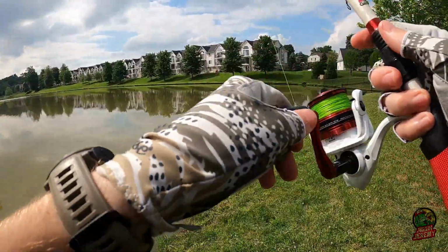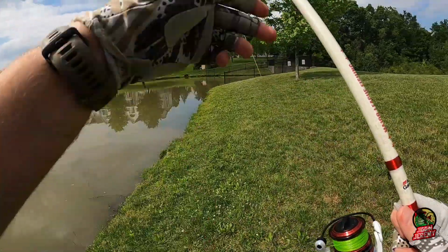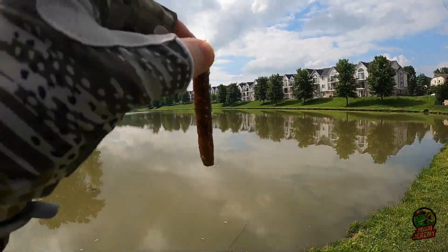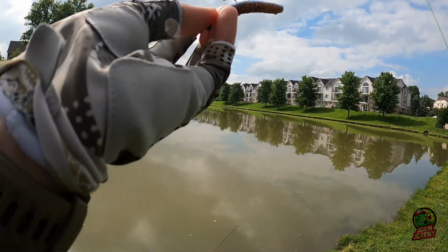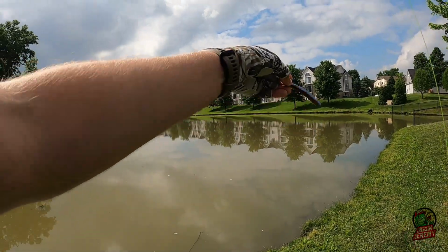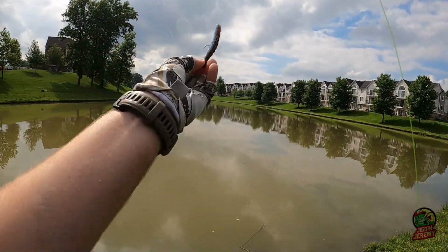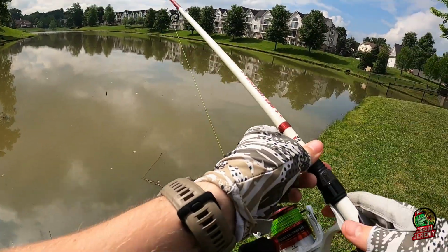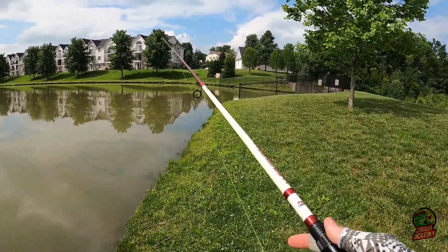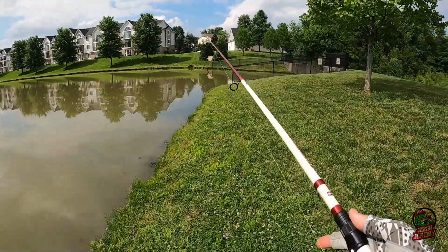Well, I just had one on the line, but it got off. We're starting here with a little Ned rig. This is a Gitzit Squad Ned rig. It's just a little weighted head with a worm that stands up like this. So what we do is we pop it up in the air and it just keeps bouncing up and down like that. And it is one of the most widely known to be successful baits to use for bass.